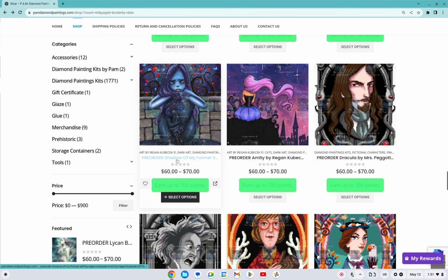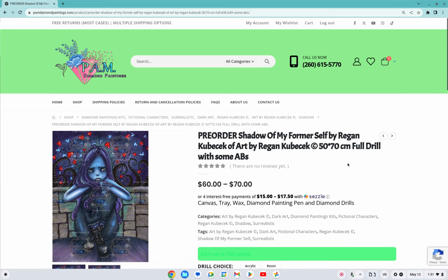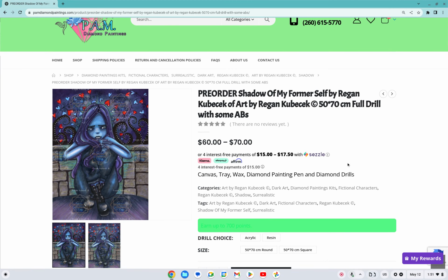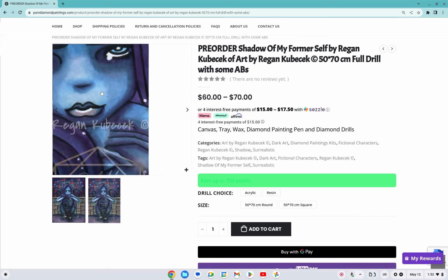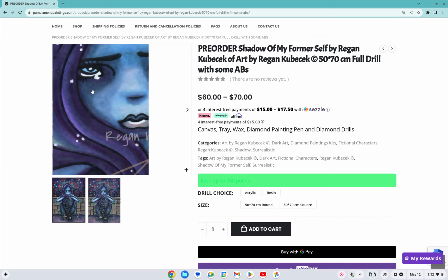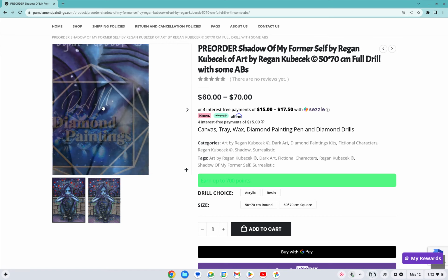Okay, this one is Shadow of My Former Self. Also a 50 by 70 centimeter canvas, full drill with some ABs. Love the colors in this one. Love her blue skin color. Oh, she just looks so sad. She looks so sad and pensive.